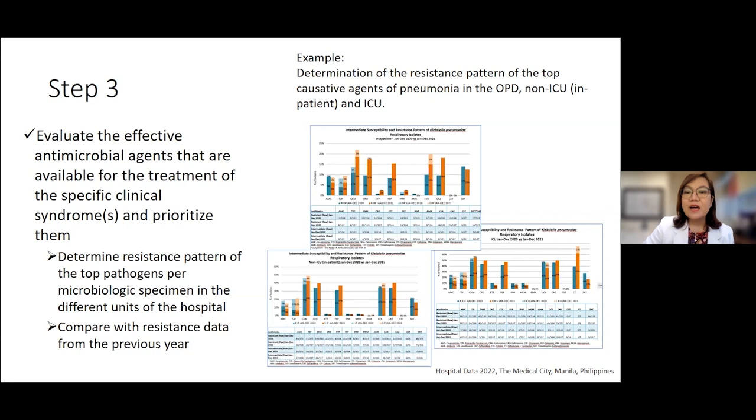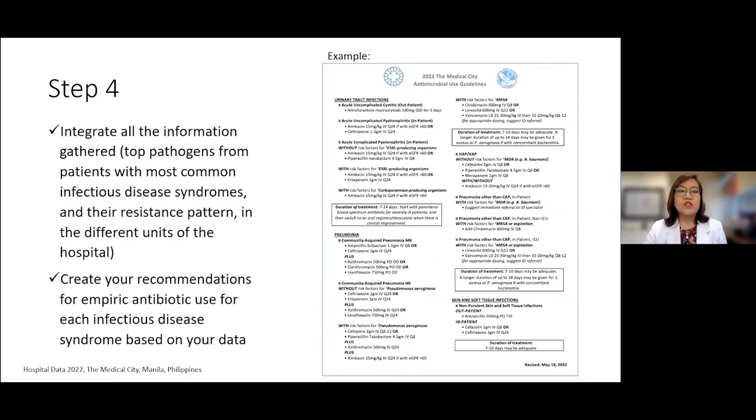Now that you know the top pathogens and the resistance pattern of these top causative agents of the most common infectious disease syndromes in the different units in your hospital, what will be our next step? So we integrate all the information that we have gathered, and we now create our recommendations. This is an example of what we have in our institution.